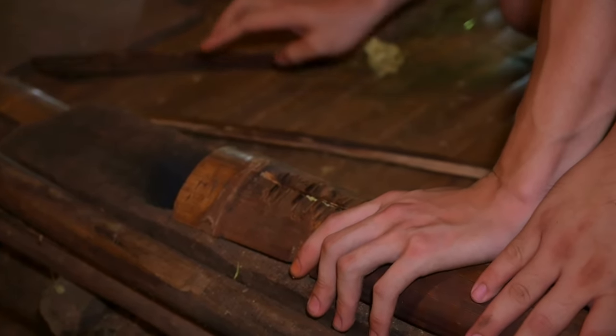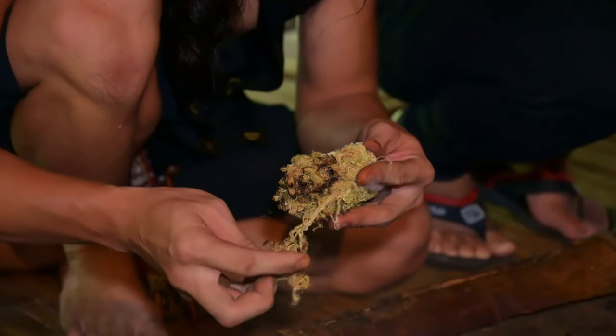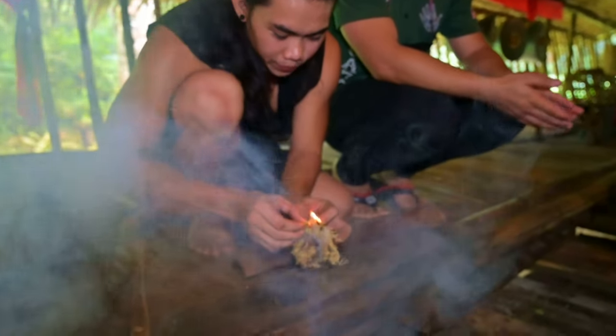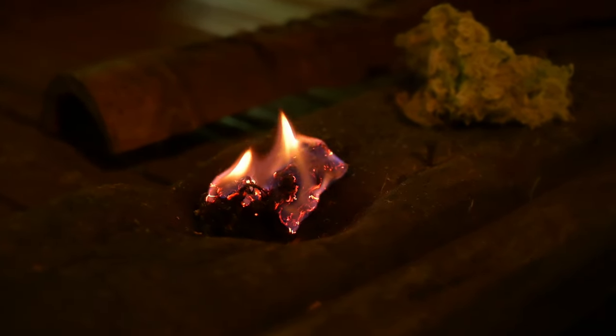Insert the shredded bamboo skin into the rubbing zone. Rub it casually. Once the smoke is out, blow it gently to spread the flames. And voila, fire. 15 seconds, that's all it took to light up the fire.